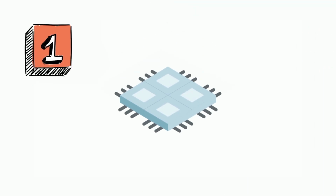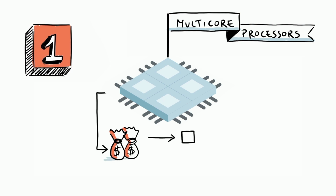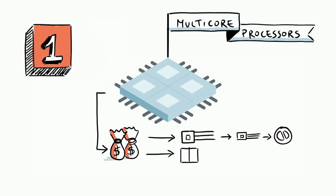Trajectory 1 first moved to multi-core processors when clock frequency could no longer be increased. However, providing double the cores more than doubles the cost. Design limited to only a few cores from silicon scaling and a limited number of memory interfaces means as you add more cores, the performance of each core reduces.